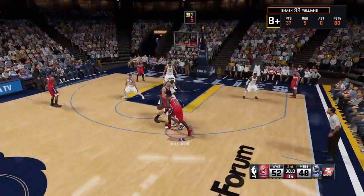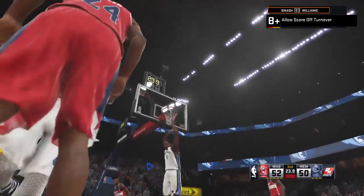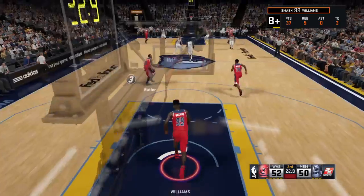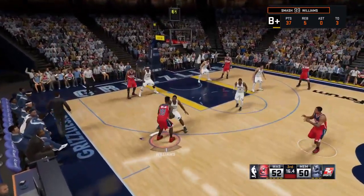Clock at 6. Gortat with a screen on Allen. Stolen by Allen. And now the Grizzlies fast break. Allen leading the charge. That is such good work to make this a one-possession game. Terrific steal to get it all started. Yeah, it's one thing to create a turnover, but to so alertly turn it into a transition opportunity, that's even better.